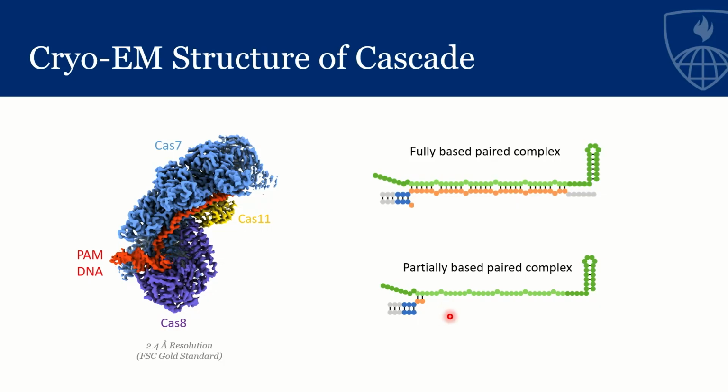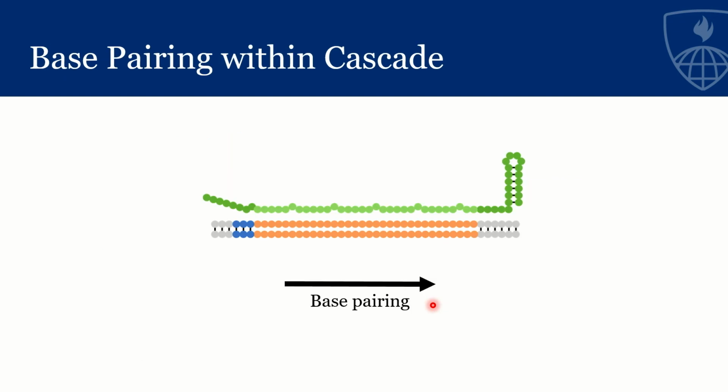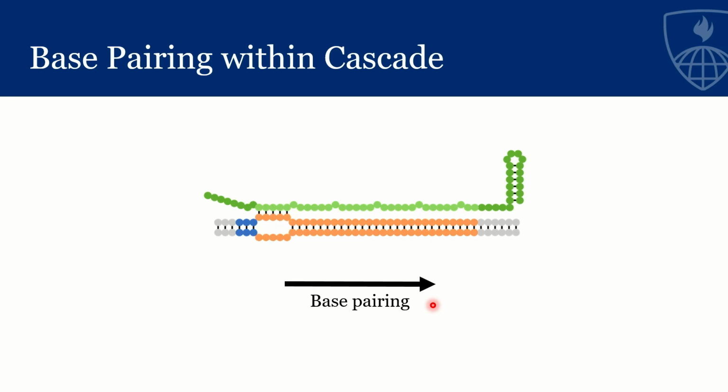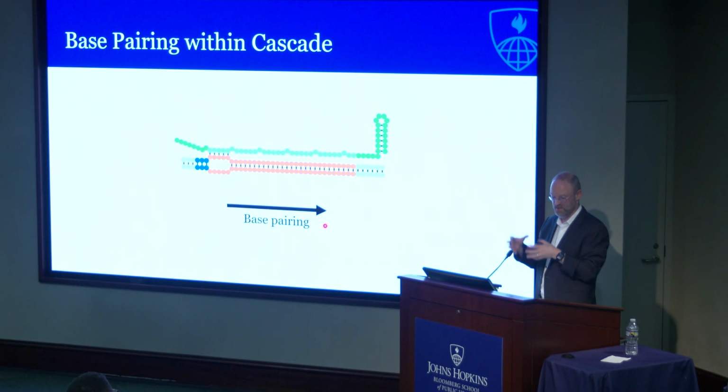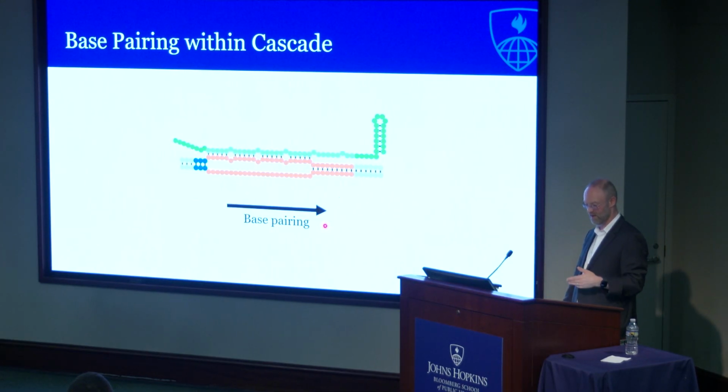And one of the intermediate states we saw was one where we just captured the initial binding event between the complex and the target DNA, where we recognize the double-stranded DNA and the PAM, but we've also formed the first two base pairs. Although this had been suspected from a lot of biochemical data over the years, it cemented this idea and let us visualize that base pairing starts next to the PAM and then proceeds in a wave over the protospacer. We don't know this for sure, but it's easy to think that, because of that flipped base, things would occur in segments, and there'd be a stability to having a given segment fully base paired, then the next, then the next, then the next.